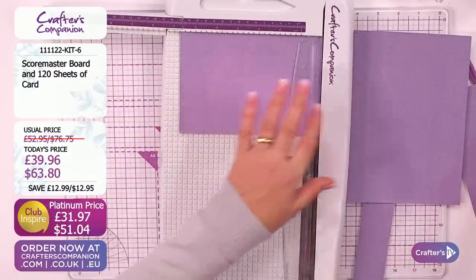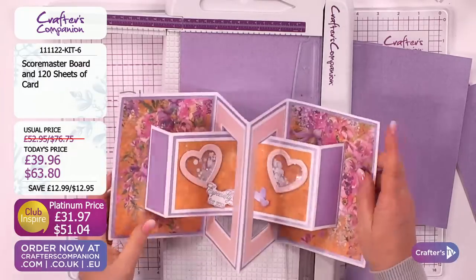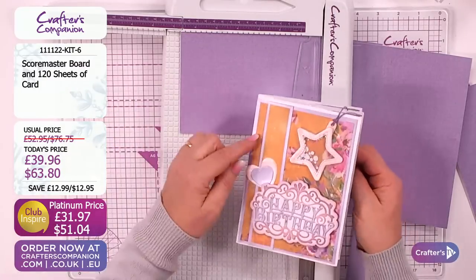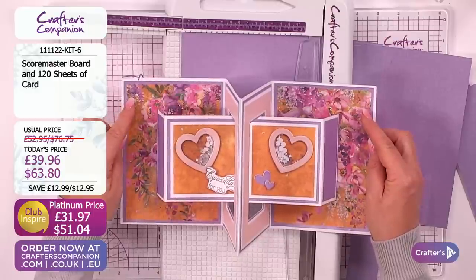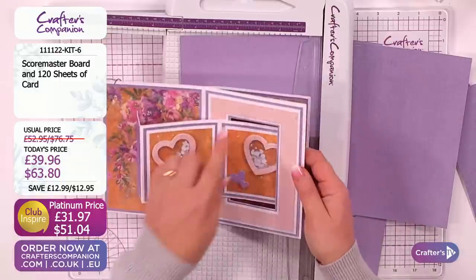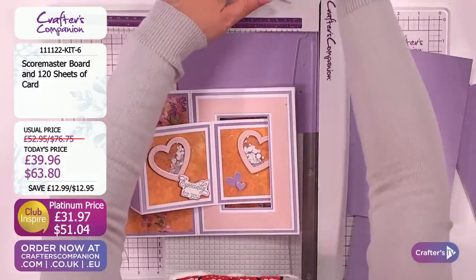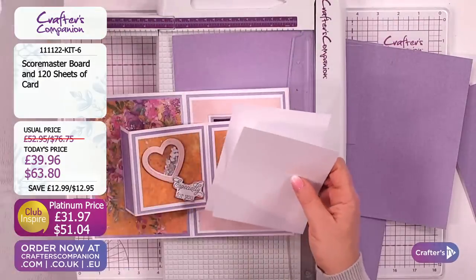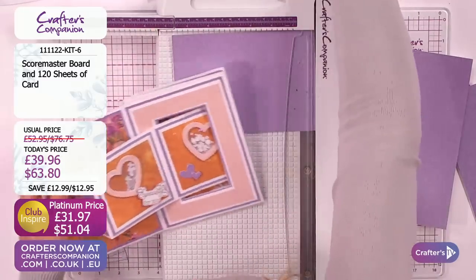4 3/4 by 6 3/4. Now, on three of these, the two outside panels and the one at the front, we've gone straight on the next layer with our pattern paper. On the two inside ones, the next layer is a white layer, but we've already cut those. If you remember, we cut those a few minutes ago. So that's the next layer for those two. There we go, that's those.